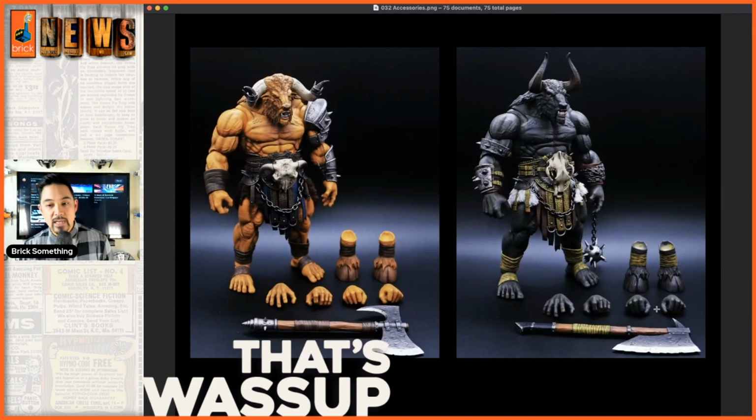And here we go side by side, and you can see the alternate feet. All the different hands and the weapon. Those feet are going to be interesting. I suspect that those hooves may not quite be enough to hold them up, but we'll see. Either way, it's all good because they're giving you those big, muscular human feet to keep these figures up.